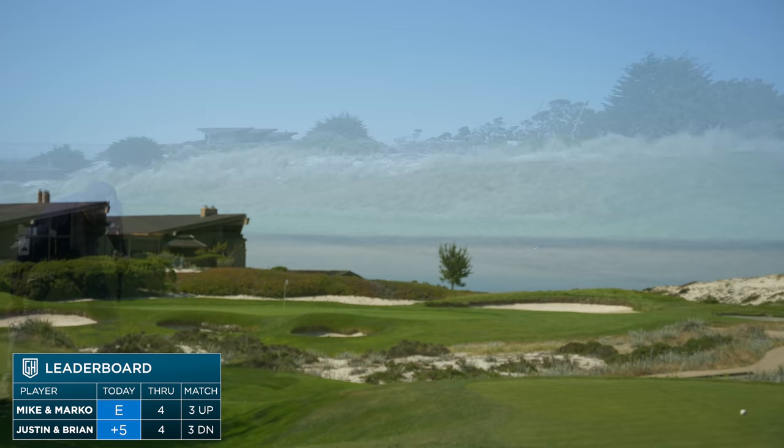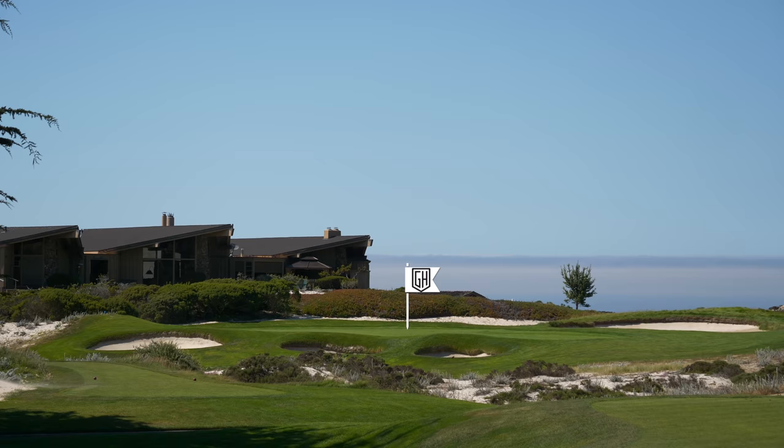All right, hole 5, par 3. It's playing about 200 yards from where we're at. Pin is tucked in the back left corner and the wind is howling about 35 to 40 miles an hour. And the course is showing its teeth.